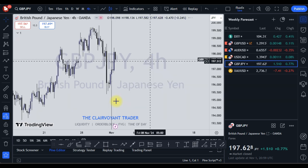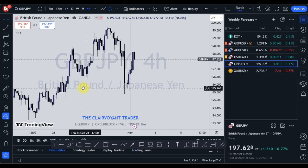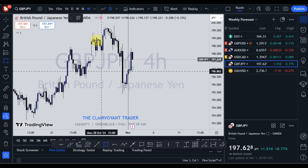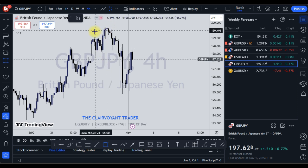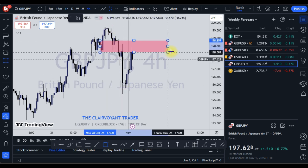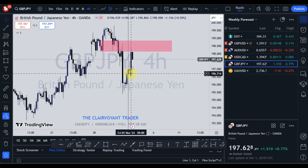So look at the 4-hour time frame. Look at how price, these are the last two down close candles prior to price moving to the upside. Price took out this liquidity right here, then violated this low, making this zone a very important area. Look at how price tapped into it and then rejected quickly.